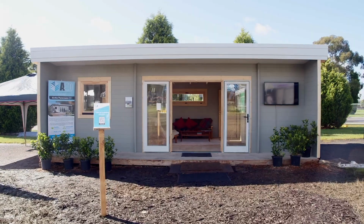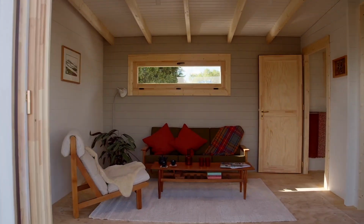We're from A40 Group. We're Melbourne-based builders and we've been building this Sicilia 30 panorama you can see behind us at the Tiny Home Expo. Today, generally the feedback has been excellent.